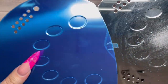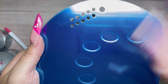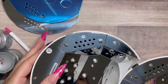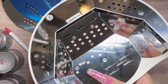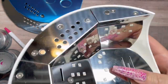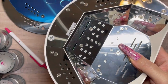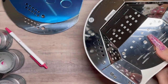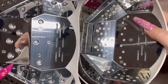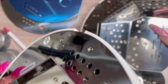The bottoms of both of the bases are completely the same. You have those little finger spots, so when your clients put their hand in the lamp, you can show them where to put their hands. I have longer nails, but you can still show them. And then this is where it's different. This is the one that I use all the time, and you can see these little dots here are the light emitting diodes. This is a dual wavelength, versus the new one, the Gen 3, which is not a dual wavelength anymore. You can see this one has less lights than this one. So I will see how this is going to cure everything.